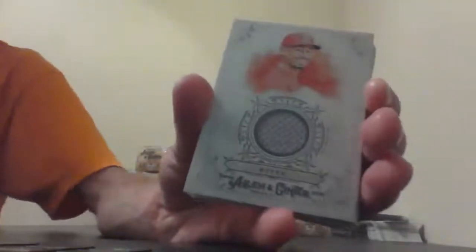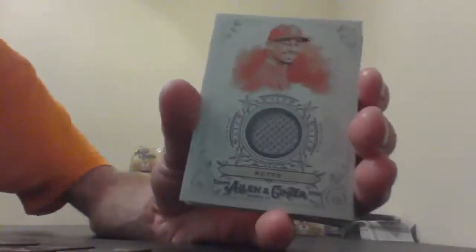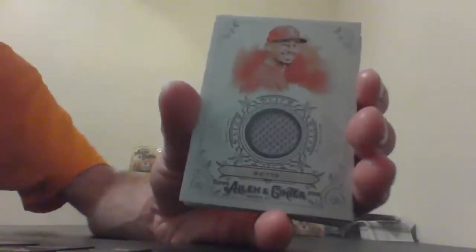All right, and we got another hit here. This time, a relic card. Here's a nice one. Mookie Betts for the Boston Red Sox. Got a Betts jersey card here. Pats and Hogs on the board here in box number two. So a nice hit there for Boston. A Mookie Betts jersey card. Good pace in terms of autograph and relic hits thus far.